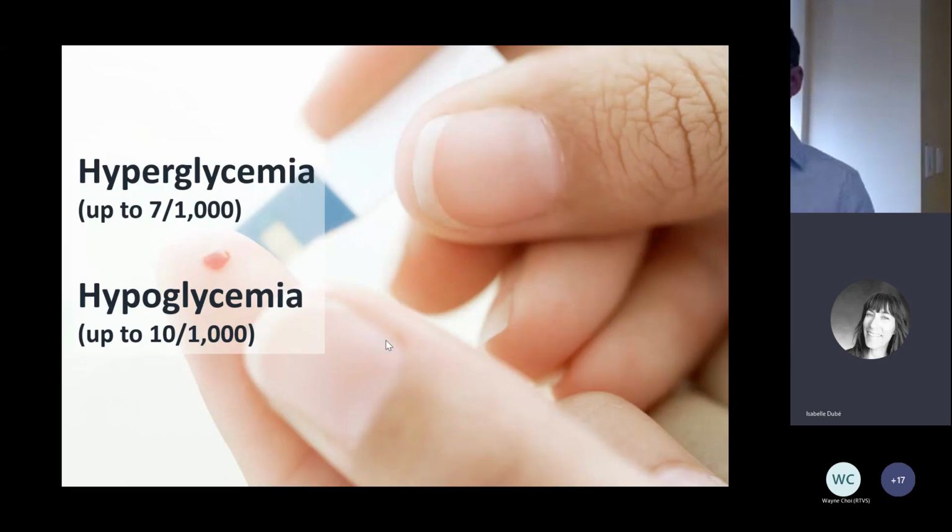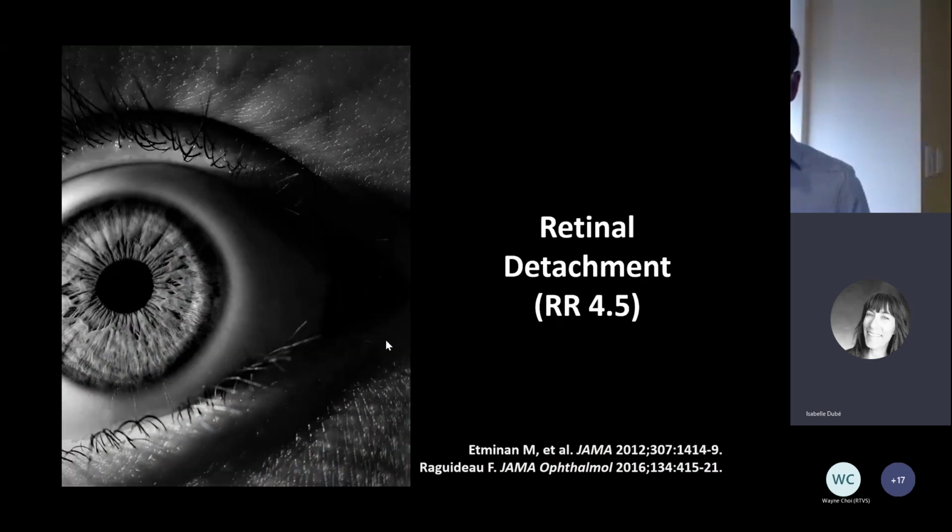Third is it can actually mess with your glucose levels, and this is in diabetics and non-diabetics, and can lead to an increased risk of hospitalization. So just be aware of that as well. And fourth is retinal detachment compared to other antibiotics. This is one I've not actually seen in practice, but the risk is actually higher than some of the other side effects I told you about.